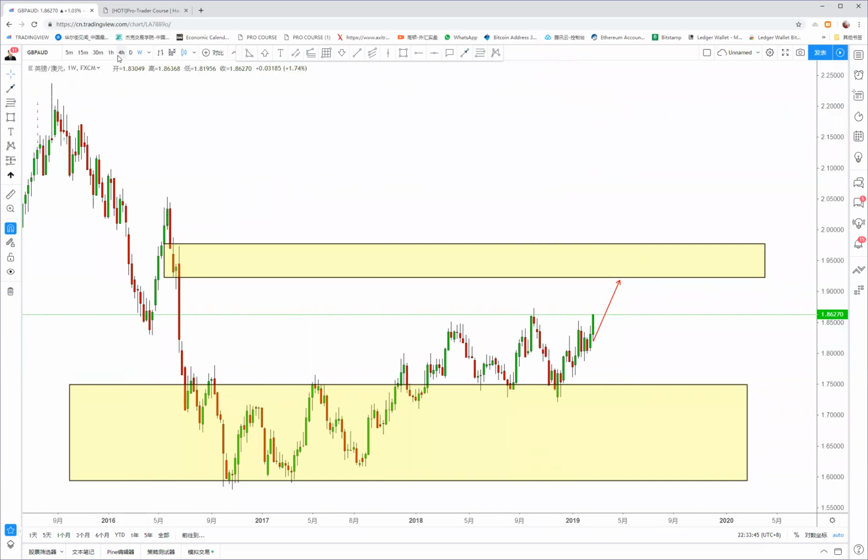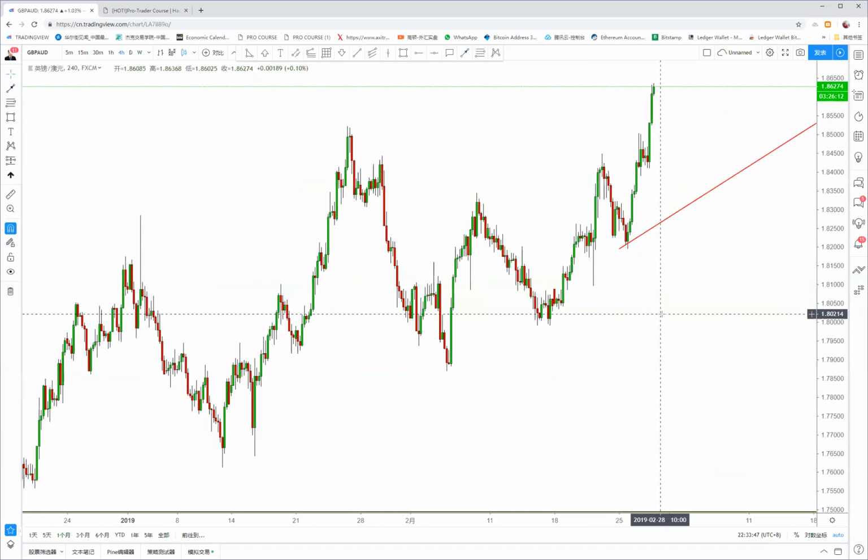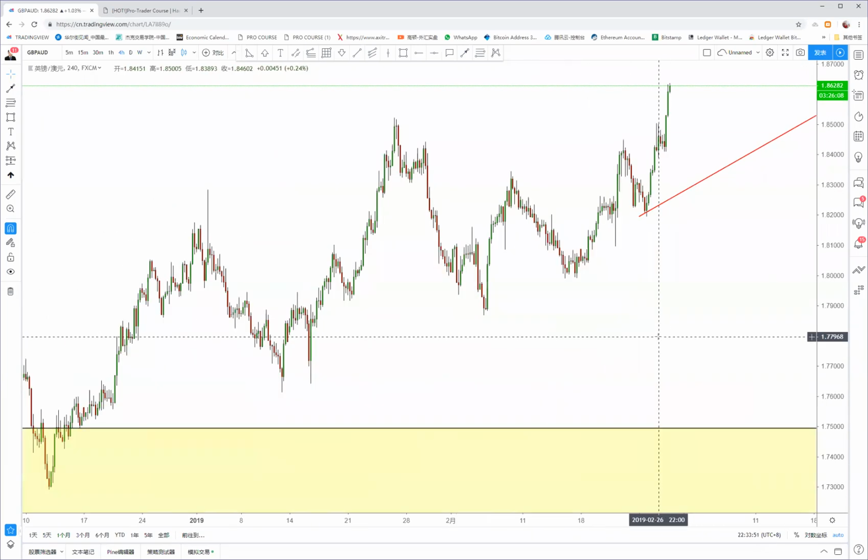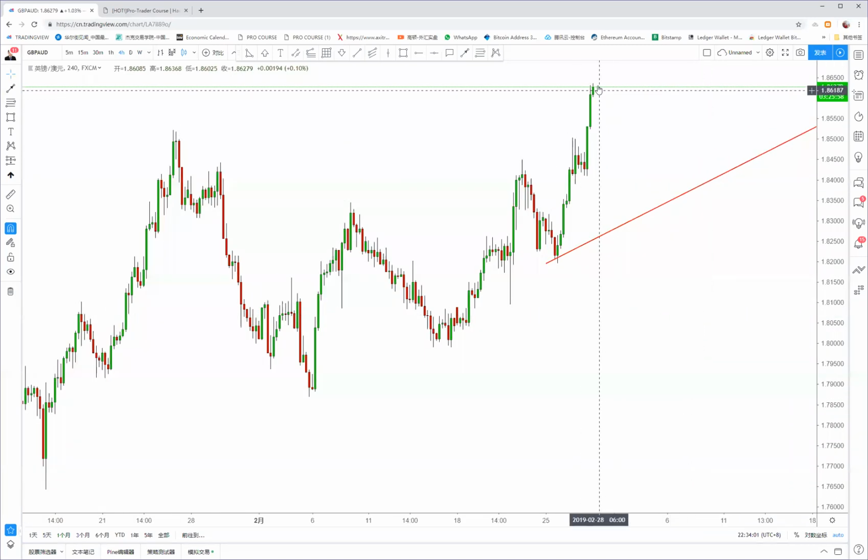So what is your intention? How are you going to trade sterling Aussie? Buy or sell? Buy, right? But we don't want to buy the high. We want to buy the low. We want to buy the pullback, right?